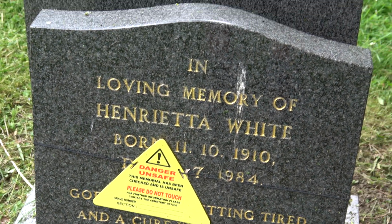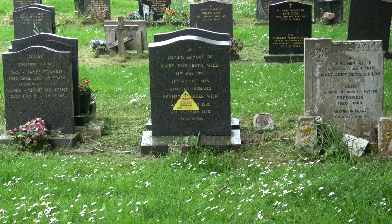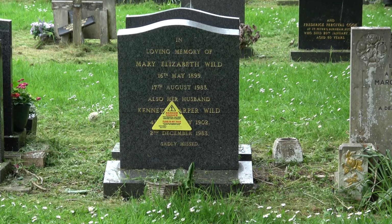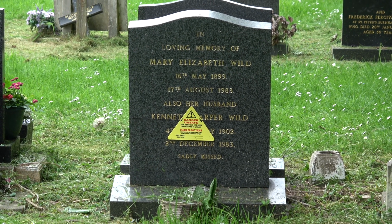I'm very much against the way these health and safety people do this to these graveyards. If the owners don't do anything in the near future, these stones will be taken down and destroyed.